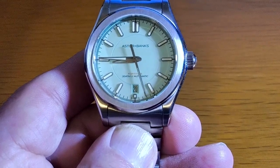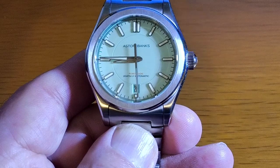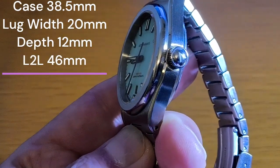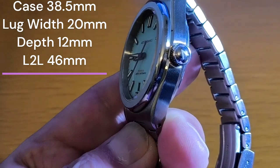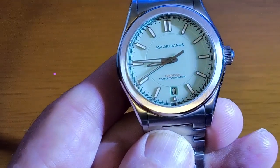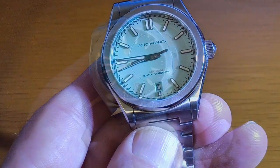The Astor+Banks Fortitude has got a case of 38.5mm, a lug width of 20mm, a depth of 12mm and a lug-to-lug of 46mm. Once adjusted to fit my 17cm wrist, it weighs in about 130 grams.